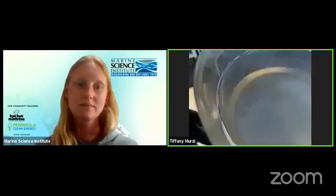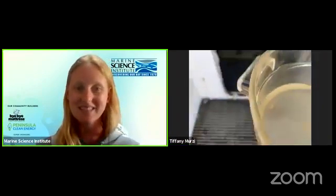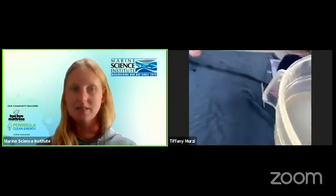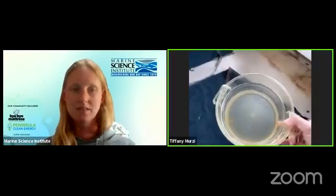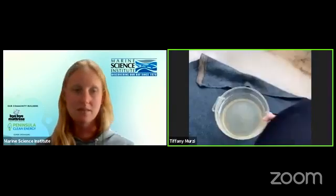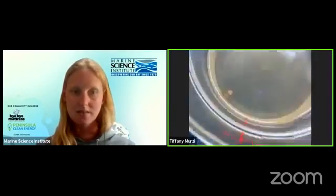Oh, there's comb jellies. I don't know if it'll focus on them, but there's a comb jelly. Oh, you can't see it. It's so cool. I can see the outline barely. Let's see if I can try to circle it.